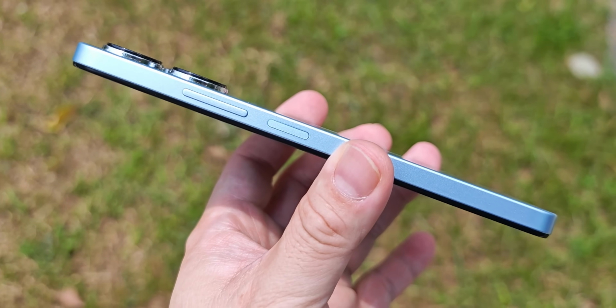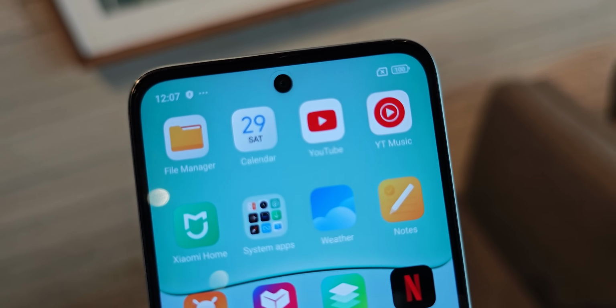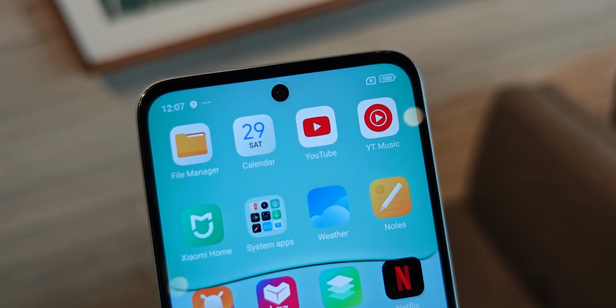Overall, the design is good. Meron siya plastic back, plastic frames, and Corning Gorilla Glass 3 protection. Medyo malaki nga lang kanyang camera module and medyo makapal din ang kanyang baba. So, those are the expectations sa phone nito. But overall, the feel is pretty good and solid.